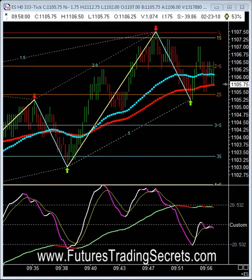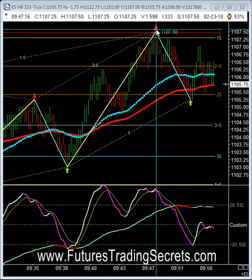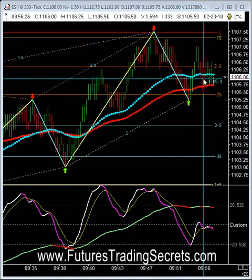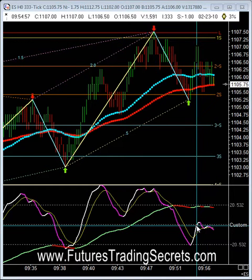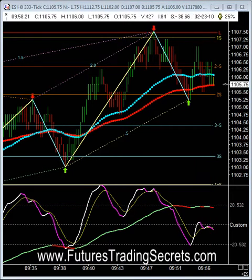Alright, it's been a few minutes since we had that bounce off the low of yesterday, and the moving average came down, got trapped in the moving averages. Moving averages have gone flat. Short-term ergodic is indecisive, and we're just about 3 minutes from this report. So we'll watch and see what happens.